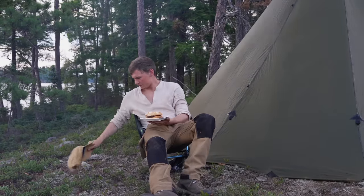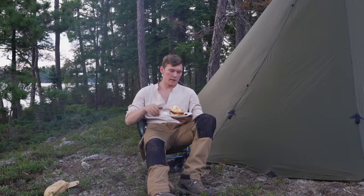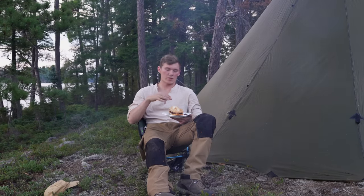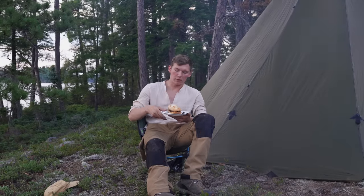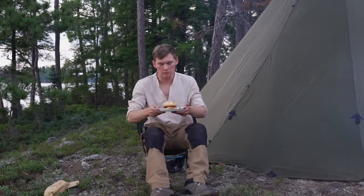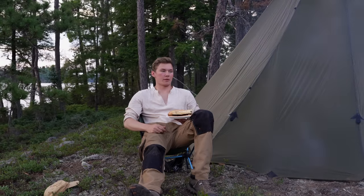Alrighty. Time to eat. Steak sandwich, and I sliced up some of the mushrooms, put them on, and then got a couple of the other mushrooms just on the plate. Mm. This is exactly why I love camping.